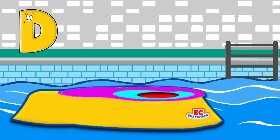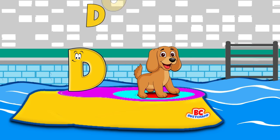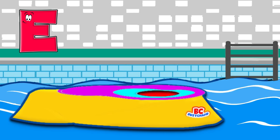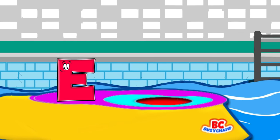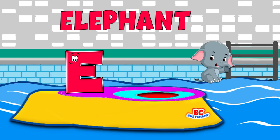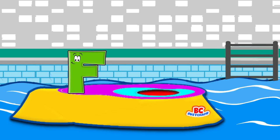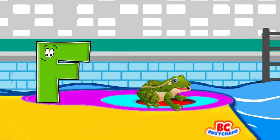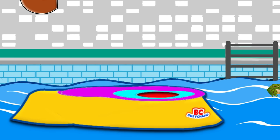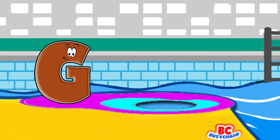D. The object with the letter D is dog. E. What comes with the letter E? Elephant. F. Starts with the letter F is frog. G. The object that starts with the letter G is goat.